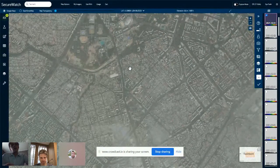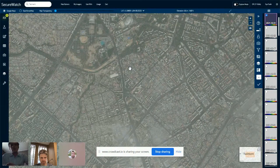So you now can see the Maxar imagery also in their plugin, I guess. So you can probably, Georgi, show it. So in general, the SecureWatch platform is designed to give access to any Maxar imagery all around the world.